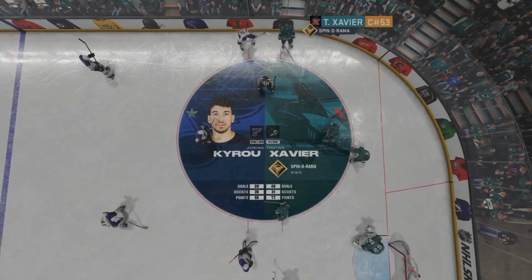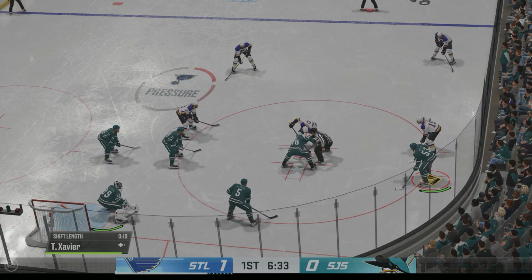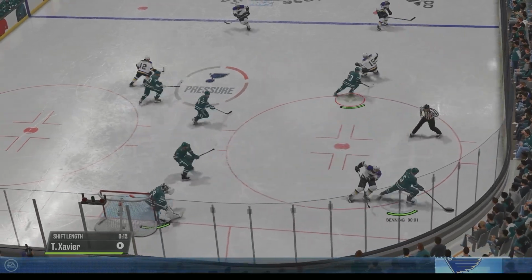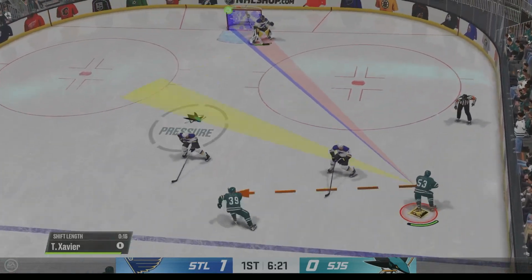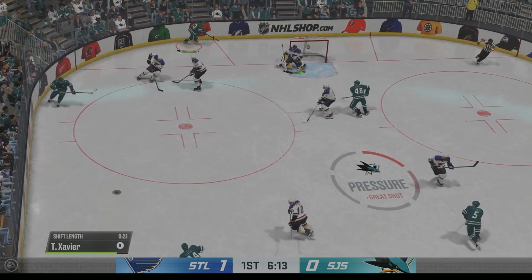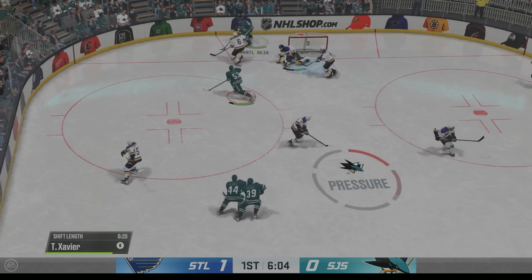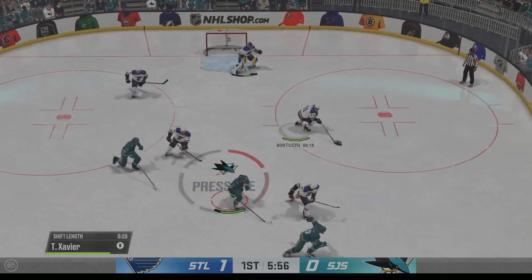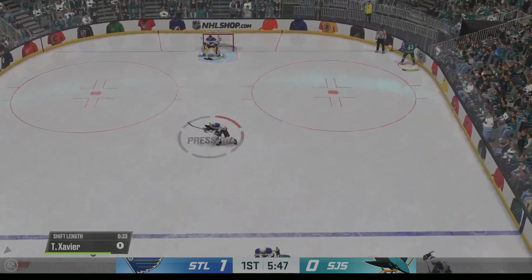Kyrou's relied upon to generate chances for his team. Tactics is great at losing defenders when he uses his spinorama zone ability to twist away from them. I'll be watching closely to see if one of those players can give their team the edge. Now back to you. Oh, what a stop as he uses his paddle to swat it away. Shot on net, and that goes off course off a body. St. Louis moves ahead with the puck. Great cross-ice pass.